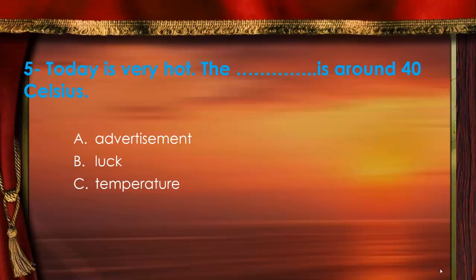Sentence number 5. Today is very hot. The is around 40 degrees Celsius. A. Advertisement. B. Lack. C. Temperature. D. Voyage. The right answer is C. Temperature. So the sentence reads like this. Today is very hot. The temperature is around 40 degrees Celsius.